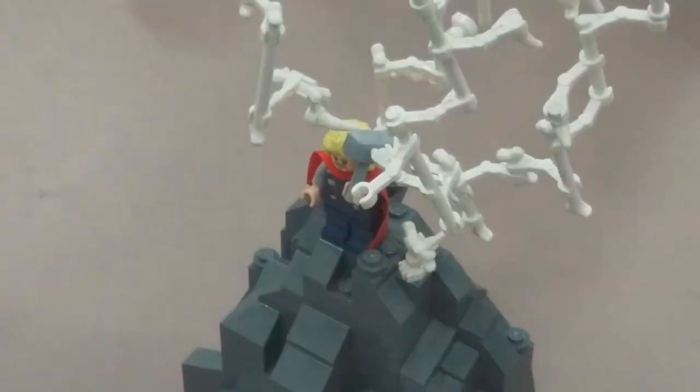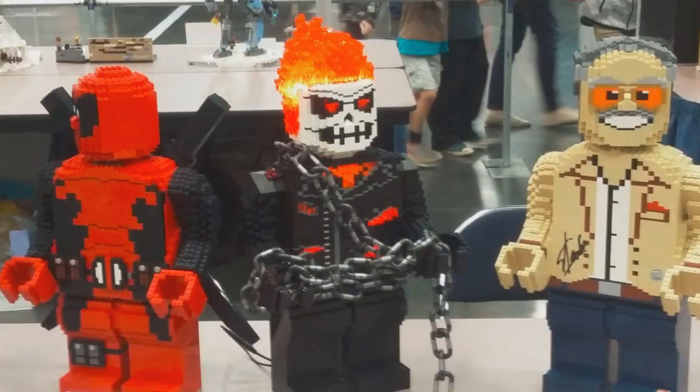Some more Marvel. Here is a vignette, obviously, of Thor summoning some lightning with Mjolnir. I think the way the lightning was done was particularly intriguing, with these bones and beams and droid arms and even a skeleton leg back here. It was super weird. I've never seen something like this done before, and I might want to try it at some point in the future.